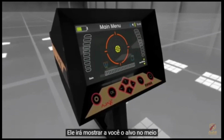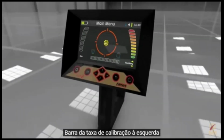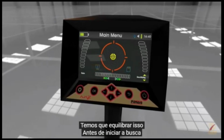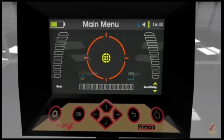The search interface will show the target crosshair in the middle, the sensitivity bar to the right, the gain bar to the left, and at the bottom center, the signal bar. The signal bar should be balanced before proceeding into the search process.